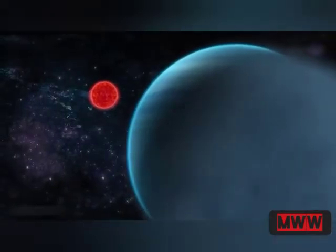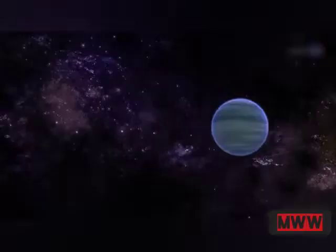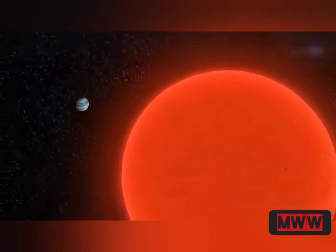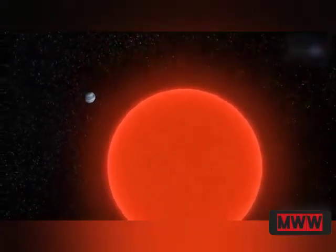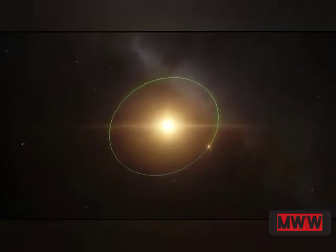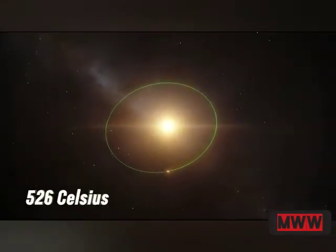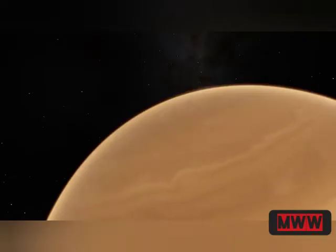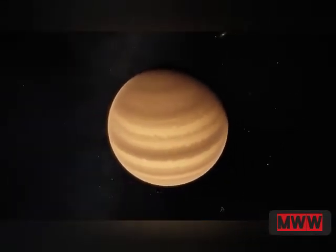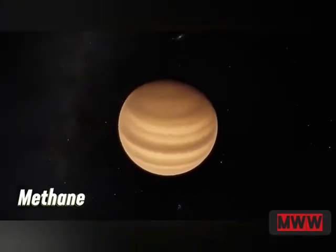Gliese 436b is a Neptune-sized planet that orbits a red dwarf known as Gliese 436, a star that is cooler, smaller, and less luminous than the Sun. Because of this close proximity, the planet's temperatures exceed 526 degrees Celsius, which is hot enough to ward off water in liquid form. Yet current models indicate that a planet like this, which is composed mostly of hydrogen gas and has such high surface temperatures, should have significant quantities of methane in its atmosphere.